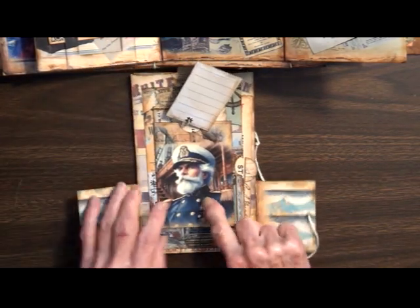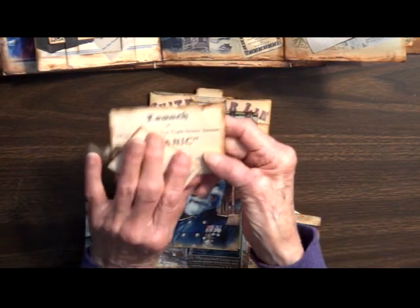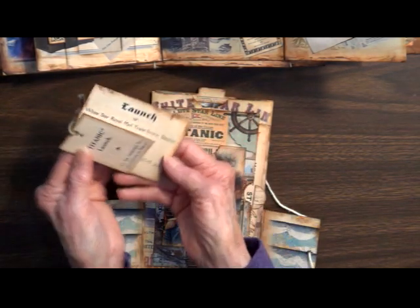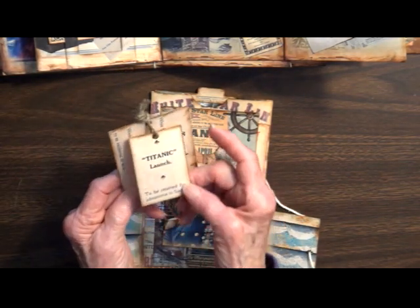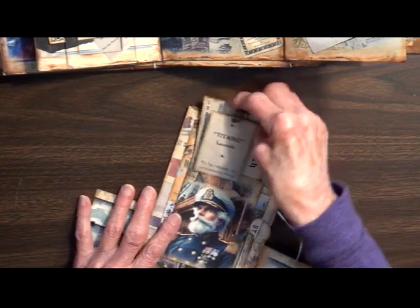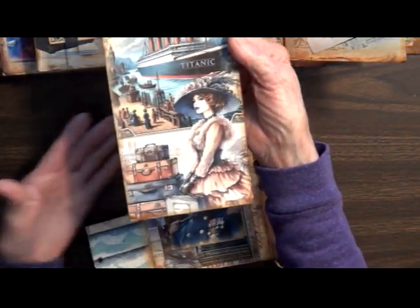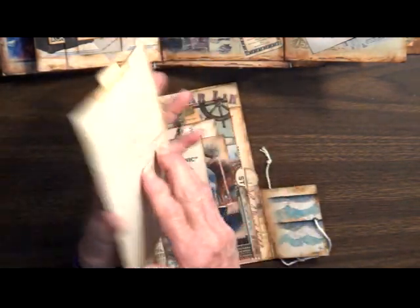Here's a picture of our captain. Talking about the launch. Triple screw steamer leaving out of Belfast. This is a ticket that you have to get in the stand so that you can watch it. Big pull-out from the top. There she is. First class lady in all her luggage. Big beautiful hat.